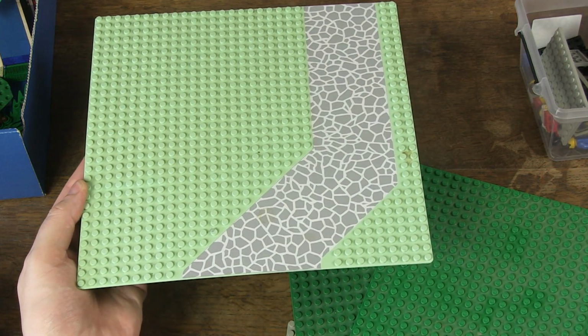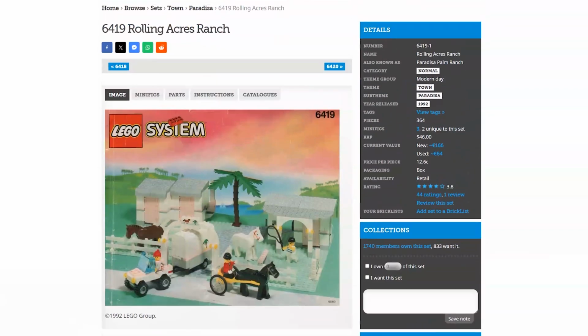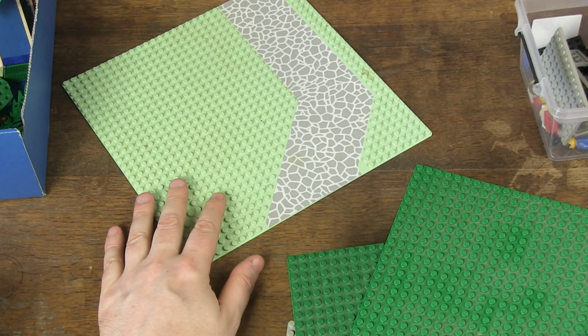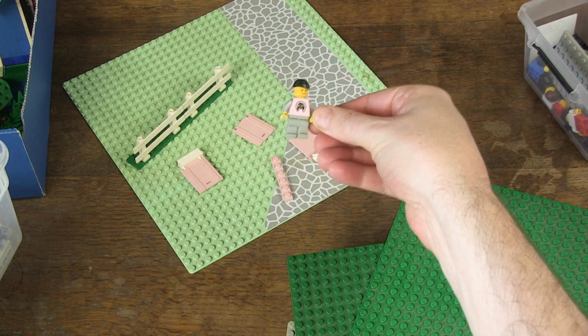After looking it up, I found out this baseplate was only ever released in one set. Rolling Acres Ranch from 1992, a town set in the Paradisa subtheme. A completely unexpected discovery, and one I had never actually held in my hands before. So I'll probably be able to rebuild that set too, and turn it into a full Sunday review later on.